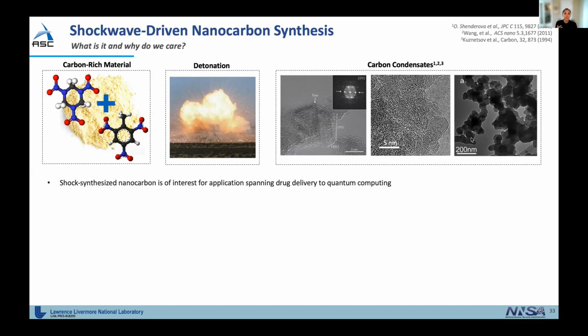where these have a myriad of interesting applications spanning from drug delivery to quantum computing. And so there's a lot of interest in trying to turn this into a tunable process. But the problem is, in spite of the fact that we've known about this phenomenon for so long, we actually understand relatively little about how these particulates form, due in large part to the related conditions and the associated time and length scales.